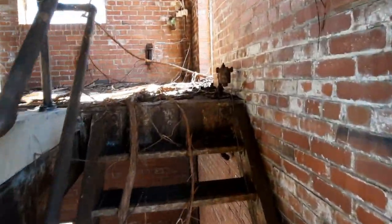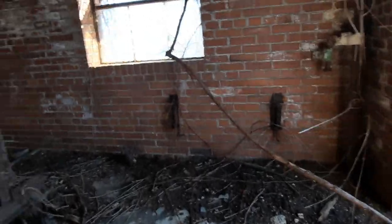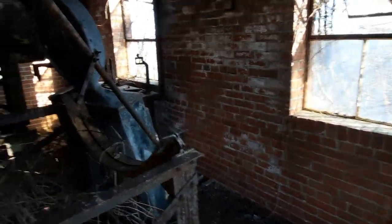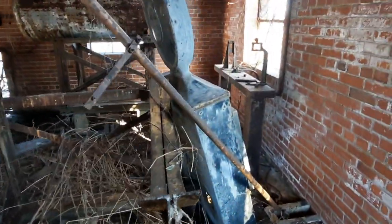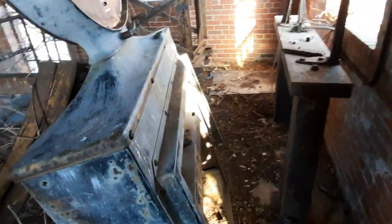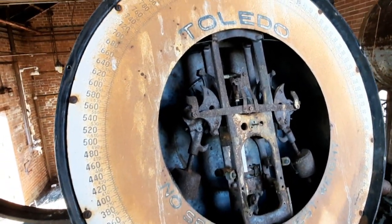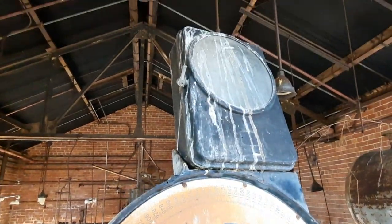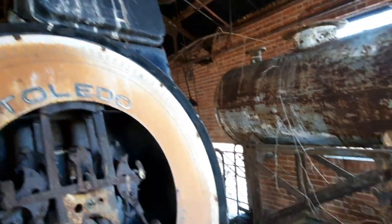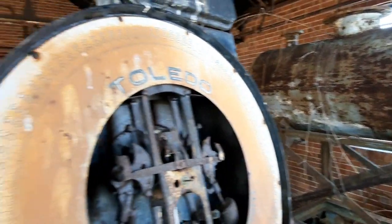Let's go up this row. Yeah, I'm not sure if this was a storage now or not, now that I'm in here. Wow. What was that thing? That's cool. That's really cool. I don't know what that could have been. All right, I'm gonna snap some photos in here.